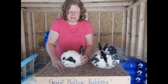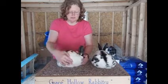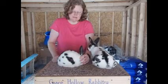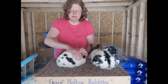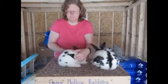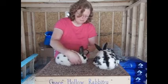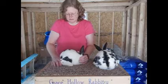Now, I really like the overall structure of this doe, but I'd like to see how she develops. First of all, she is the smaller of the 3. She is just right at 4 pounds. Maybe she was a little over 4 pounds. I think she was just under, so just at 4 pounds. So she is the smallest of the 3. Was that noisy? I'm so sorry. Now I really like the balance of this girl.